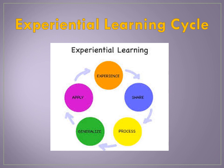I actually love this experiential learning cycle. It teaches you that you are always moving, and one activity cannot be successful with all types of students or at all levels. So this shows that you are continuously moving, growing and learning, and experiential learning should take place.